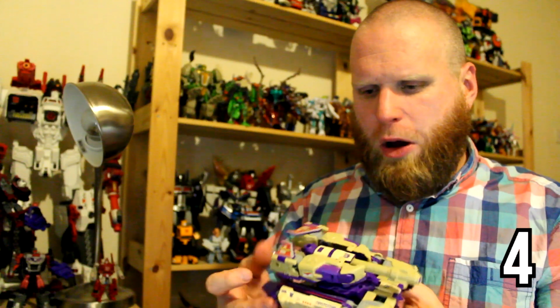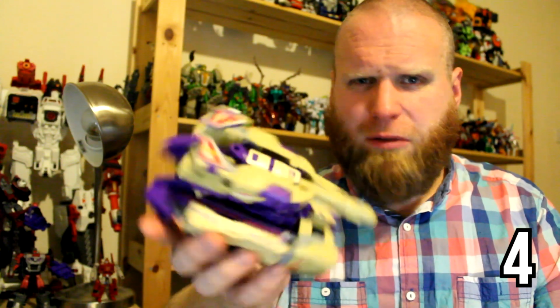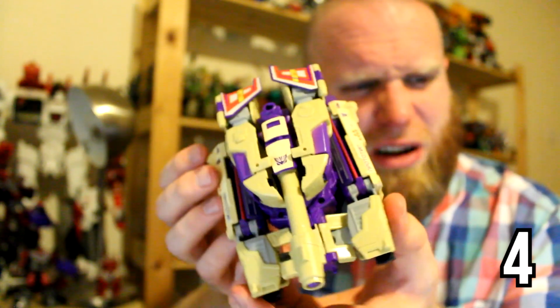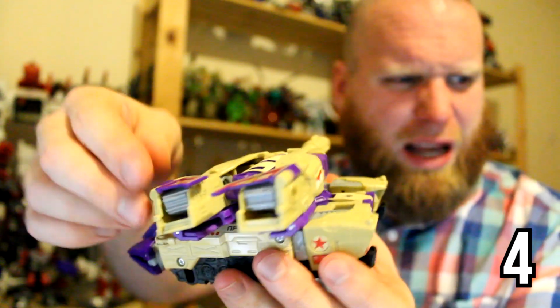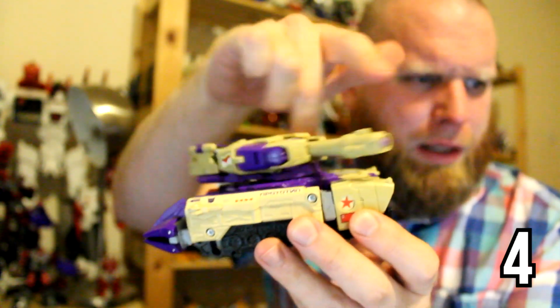Alright, I think we're there. I think we are there. This tank mode actually looks really good with the repro labels. Look at that, mate. I mean, the tank mode itself is pretty shoddy. I don't like how it rotates. The axis is definitely in the wrong place.